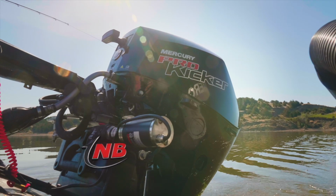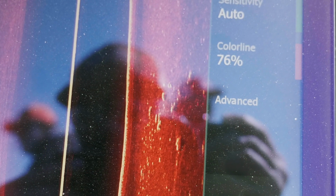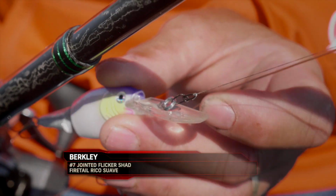Earlier in the summer like this, a lot of times you're going to find fish deeper on structure, especially in lakes and reservoirs. And that's what we have here. The fish are down 25, 30 foot deep. But what's interesting is either based on the size of the fish you're catching or just because they are eating smaller forage, many times this time of year, you're going to be fishing with smaller crankbaits that can't get down that deep on their own.